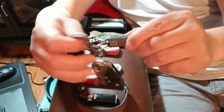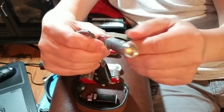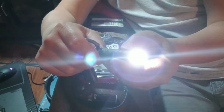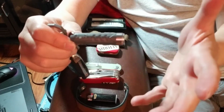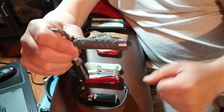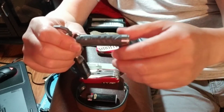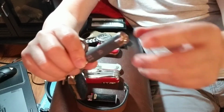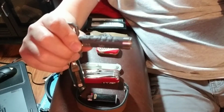Last 30 days, I used this Rovivon flashlight on numerous occasions to light my way from my car into the house. When I park in the driveway, it's pretty dark at night, and getting out of the car and walking into the garage, I use this because the garage door opens. When it opens, for some reason the light doesn't turn on.